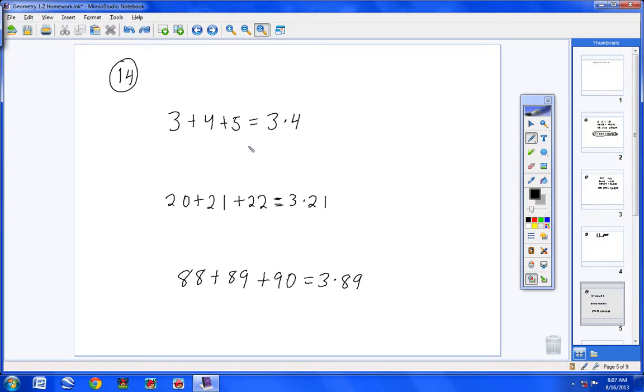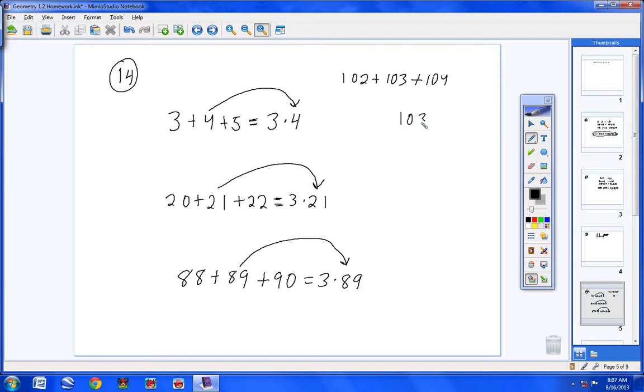Are you not seeing the pattern? Whenever you add 3 consecutive integers together, they will always equal 3 times the middle number. What's the middle number? 4, and it was 3 times 4. 21, 3 times 21. 89, 3 times 89. That's pretty snazzy. Here's an 80s word. That's pretty cool, because if I got 102 plus 103 plus 104, notice it's 3 consecutive numbers. Instead of adding them up, I can just take the middle number, 103, and multiply it by 3 very quickly. 309, instead of adding those up. So, anyways, pretty cool.